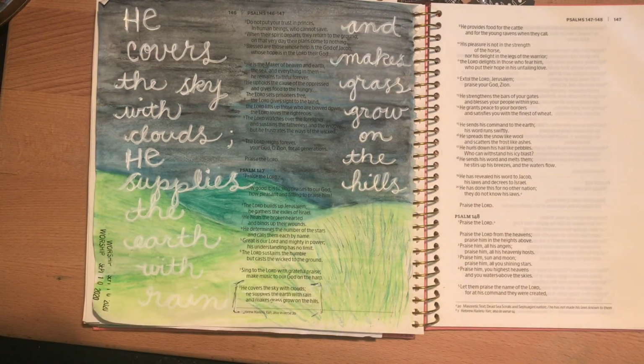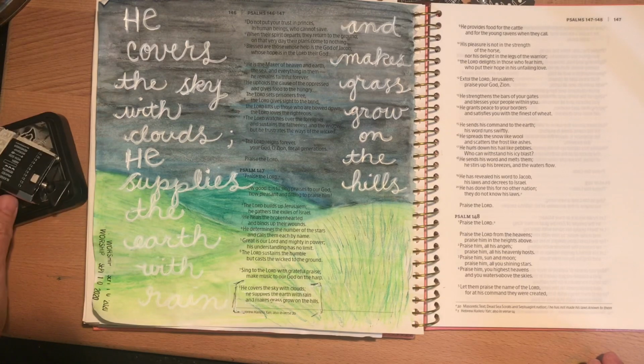So there you go. Part 2 of my Psalm 147 featured verses.